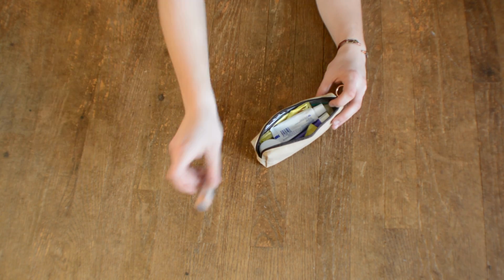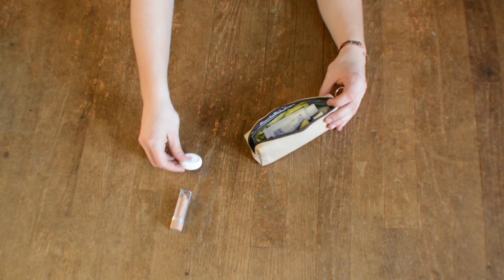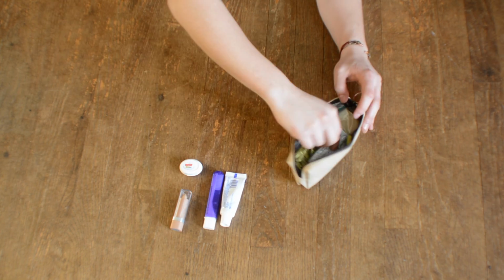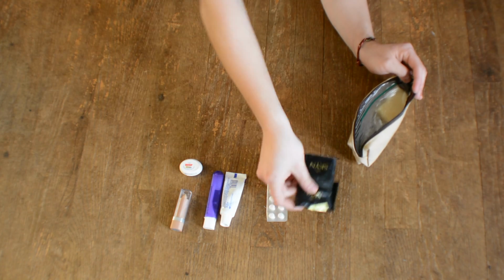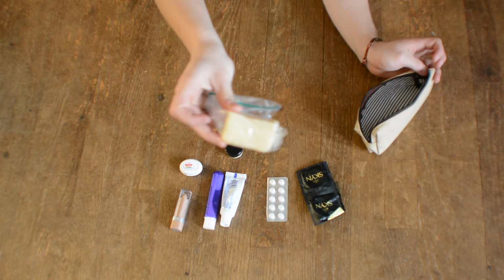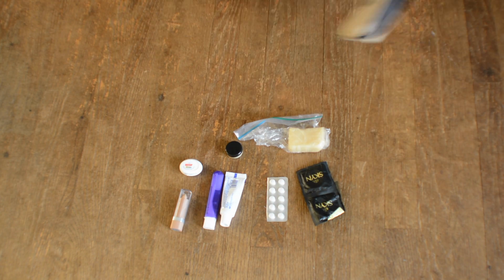So here are my toiletries, just a little bit of makeup, some floss, toothbrush, and toothpaste. Always get your medications and pills, some condoms, always bring them, some lip balm, and my shampoo bar.